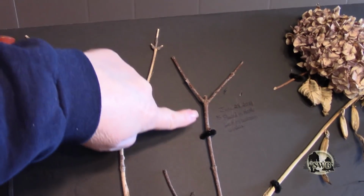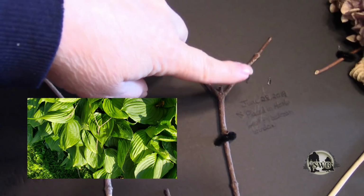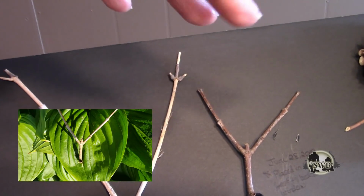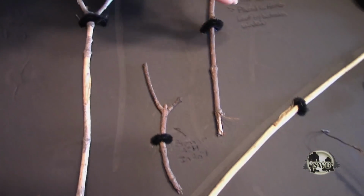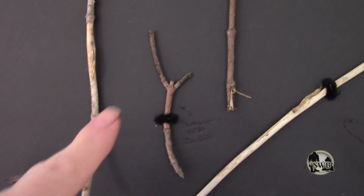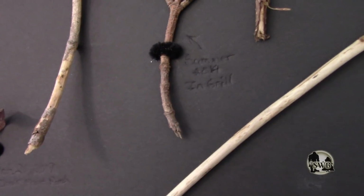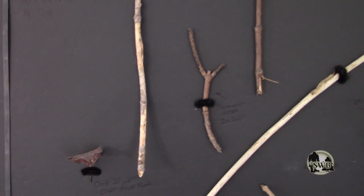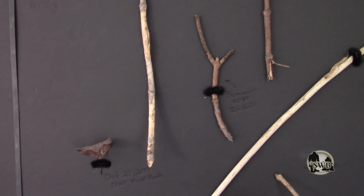This Y stick is the one that was placed in the hosta leaf right outside of our window, and I feel was a marker, like marking our bedroom. That was June 28th, 2019. This stick was in the grill, and that was the summer of 2019. And it was funny because it was like they put it in there like a piece of food or something.